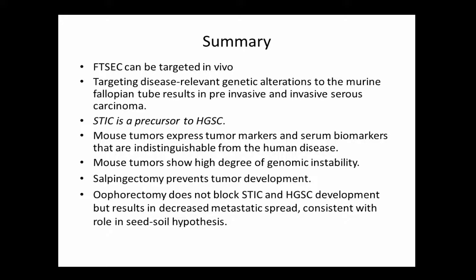The STIC lesion in this case is in fact a precursor. If we do oophorectomy in these mouse models, you don't block development of the cancer. You still get transformation of the fallopian tube. But if you take out the tube, you block tumor development.